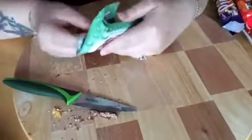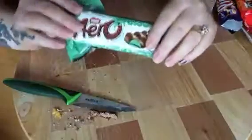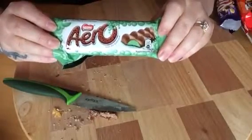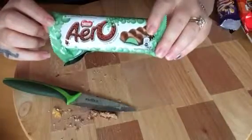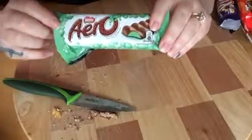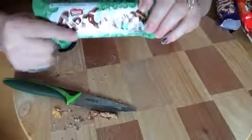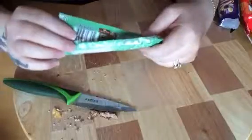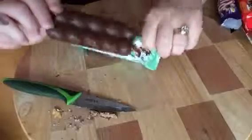The next one, I've grown to love this because of its lovely fresh minty flavour. This is also by Nestle and it's called Mint Aero. And this is just a bubble filled chocolate. It's a chocolate covered chocolate bar with mint bubbled fondant, I suppose, in the middle. You can actually feel the bubbles. It says feel the bubbles on the pack. And you can. And I've had this open for about 10 minutes waiting to get the video started, and the whole room smells like mint. That's how strong it is.